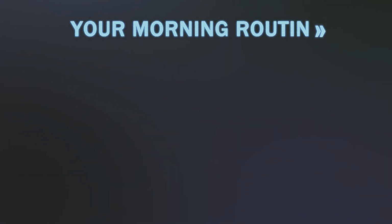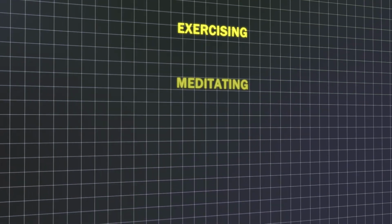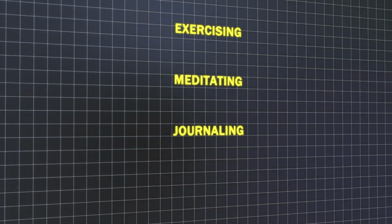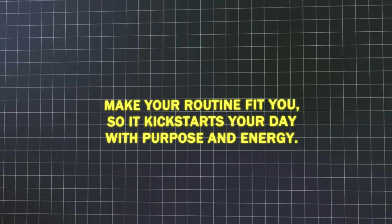To make your own morning routine, think about what makes you feel energized. Whether it's exercising, meditating, writing in a journal, or just enjoying a quiet moment with a cup of coffee. Make your routine fit you so it kickstarts your day with purpose and energy.